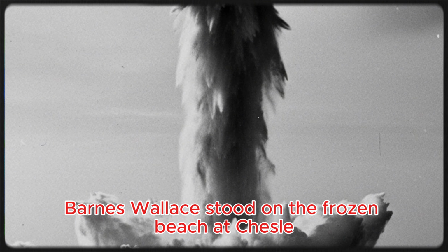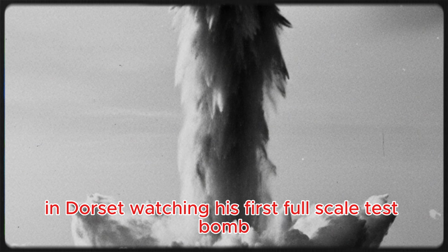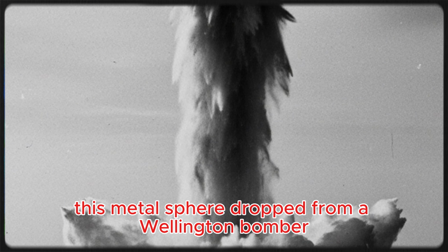Barnes Wallis stood on the frozen beach at Chesil in Dorset, watching his first full-scale test bomb shatter into pieces as it hit the water. December 1942. The marble in the bathtub had bounced perfectly. This metal sphere, dropped from a Wellington bomber at the correct speed and altitude, disintegrated on impact. This was not how it was supposed to work.